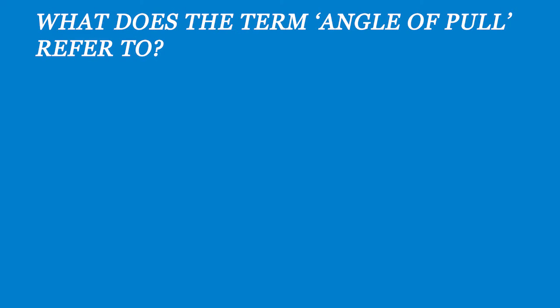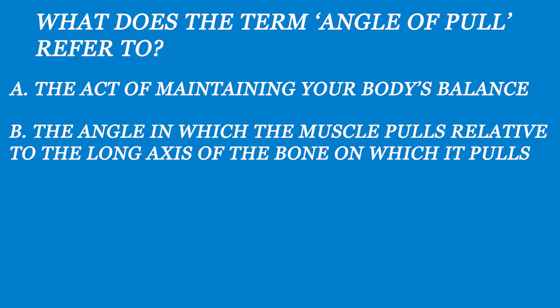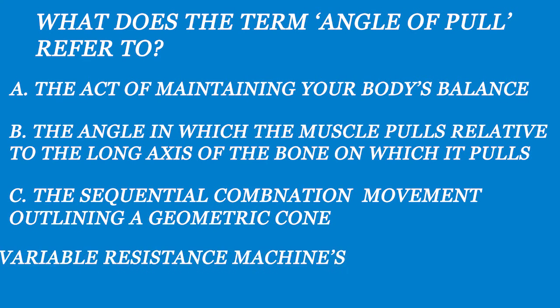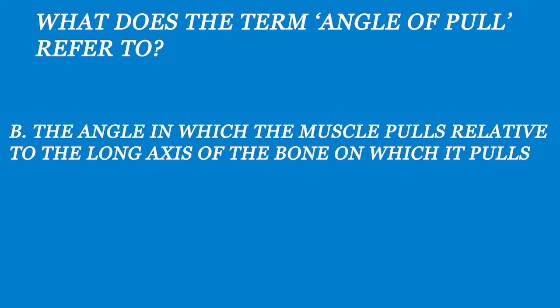Question number 6. What does the term angle of pull refer to? Is it A, the act of maintaining your body's balance. B, the angle in which the muscle pulls relative to the long axis of the bone on which it pulls. C, the sequential combination of movement outlining a geometric cone. Or D, the angle of a variable resistance machine's line of action. The answer comes out to be B, the angle at which a muscle pulls relative to the long axis of the bone on which it pulls.